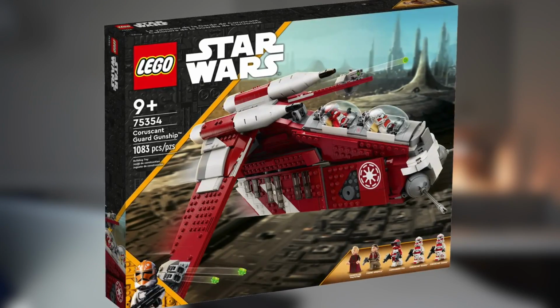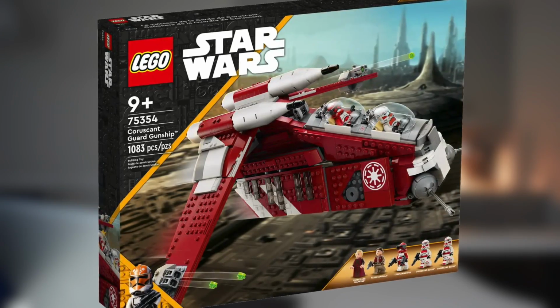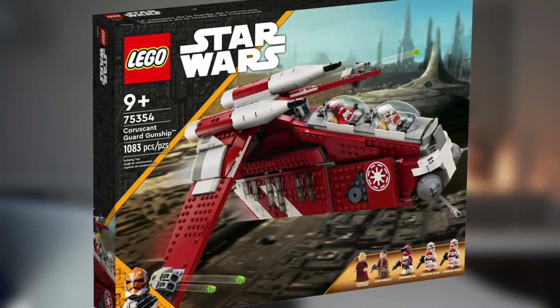The Guard Gunship, $140. That's a good price point. Came out September of last year, so it's retiring pretty quickly. It's a cool set again, probably just not something I'm going to look at very closely for investing.